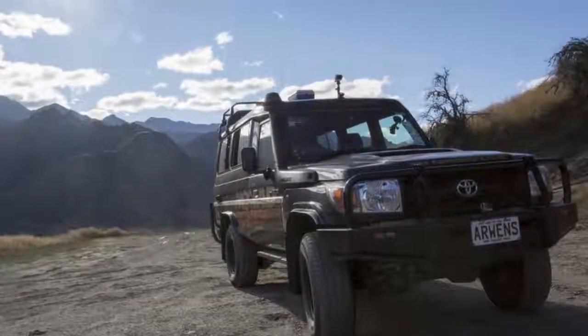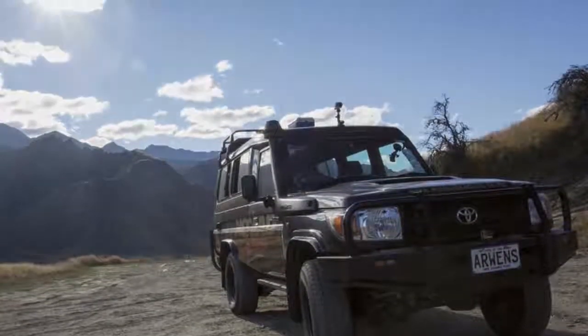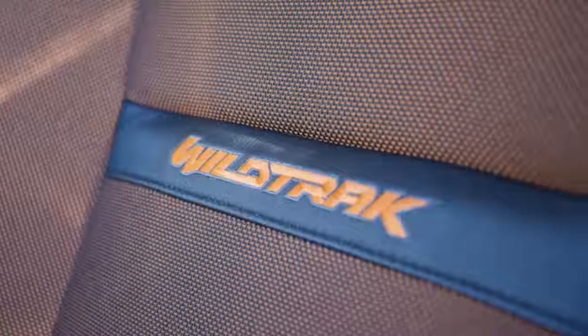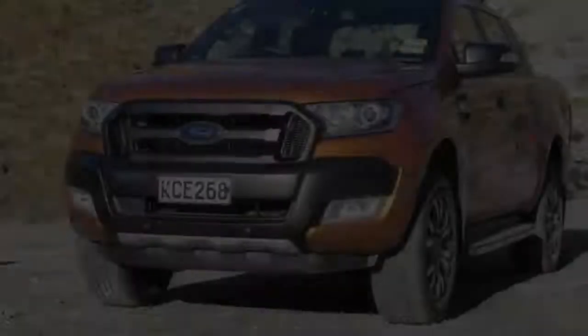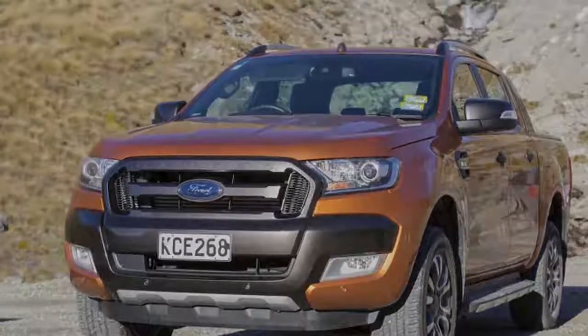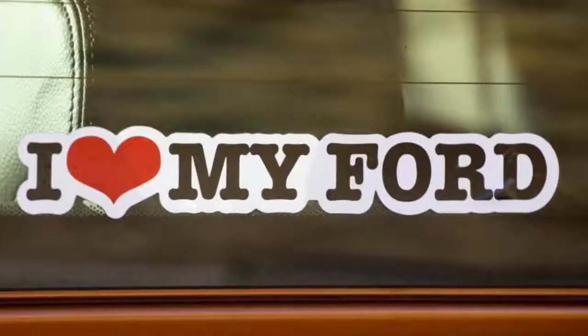But the Ranger that everyone else gets doesn't meet US crash standards. Yet. So Ford is going to build a new one. We believe it will be a refreshed version of the current truck as opposed to a new ground-up design that can be sold here, as well as China, apparently.